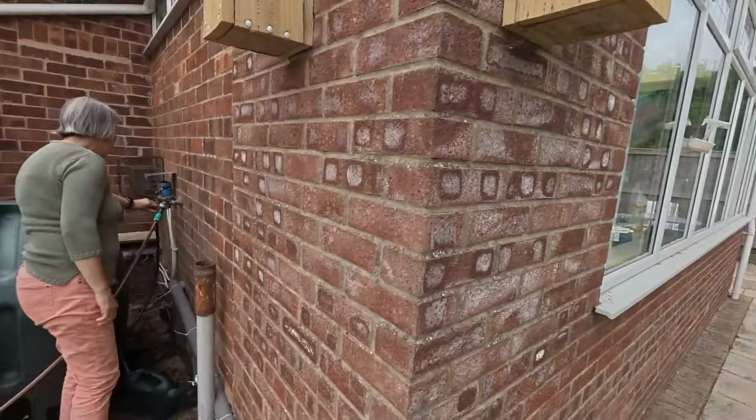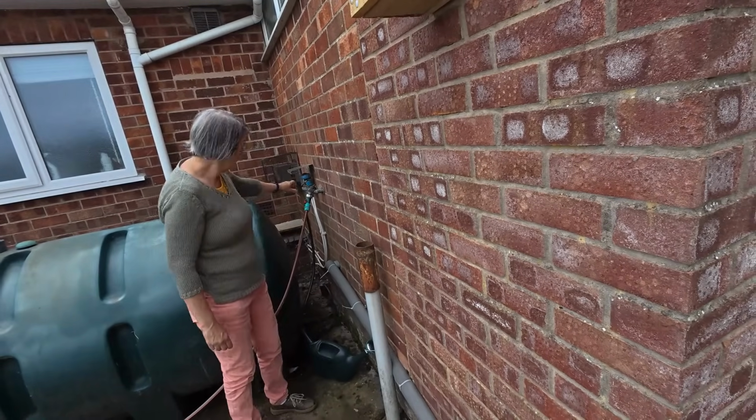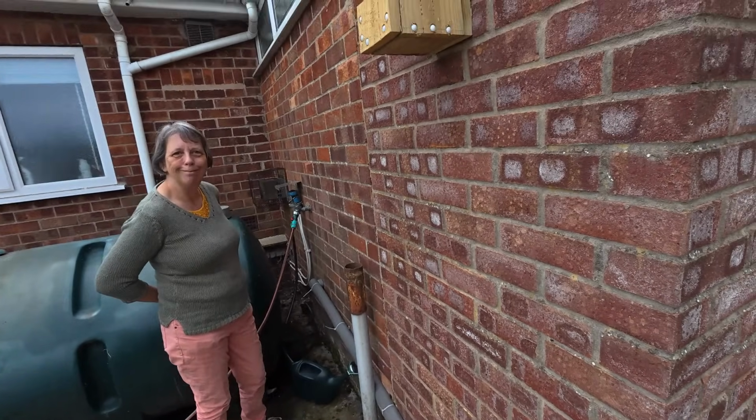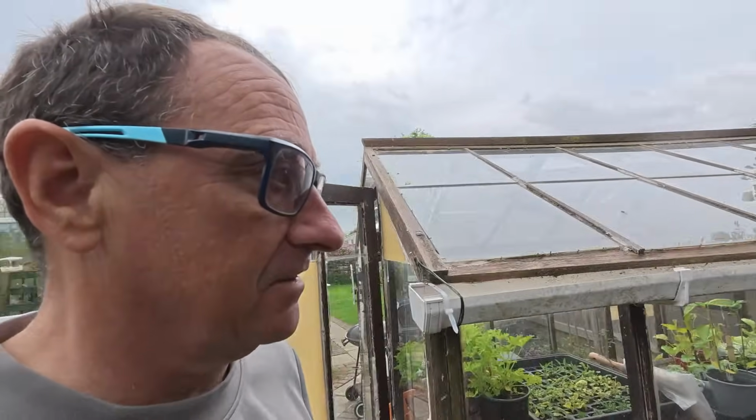I said the sunflowers need watering. The sunflowers need watering. Sorry? The sunflowers need watering. We watered yesterday, but a bit more. Why do you use the water? Have you not seen how full your water butt is? You've not seen it? The last time I tried, there was a dribble. Oh no! We've had about four nights of rain, so Sandra's going to be really excited. She's got a wet butt.